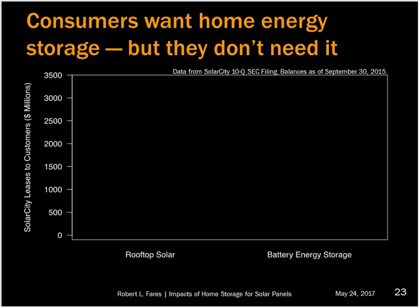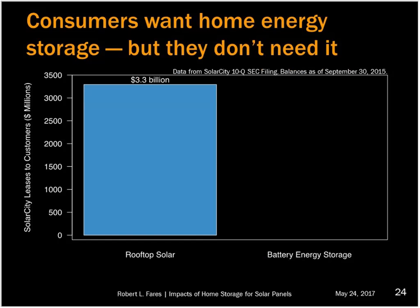Another good example, slightly more recent, comes from SEC filings from SolarCity, a company that leases solar panels to customers. They had a total balance of about $3.3 billion of solar panels leased to their customers, and they only had about $4.9 million worth of storage leased to those customers.